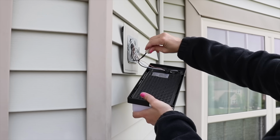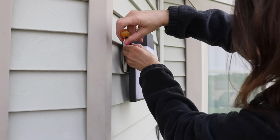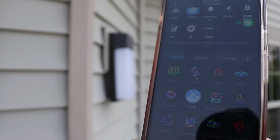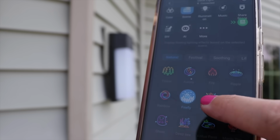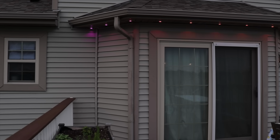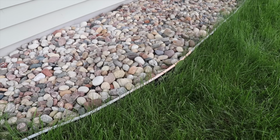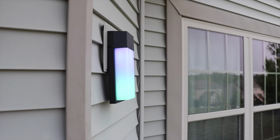And finally, I added an outdoor wall light. This works with both Alexa and Google and gives off a soft but functional glow, perfect for both security and style. All 5 were insanely easy to install, weather-tested, and app-controlled. Govee has officially become my go-to for smart outdoor lighting.